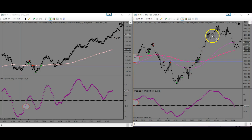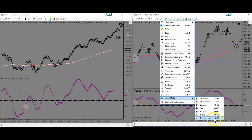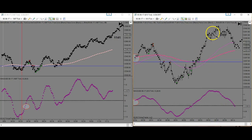Otherwise, I feel like you're chasing it. And you know what, guys? There are some people that definitely did get in right in these areas because of the way that they trade and the indicators that they use. Otherwise, the market wouldn't be moving up that way. And then as you're looking for an exit out here, you'll see it starts to stall out. You may be looking for an exit here.